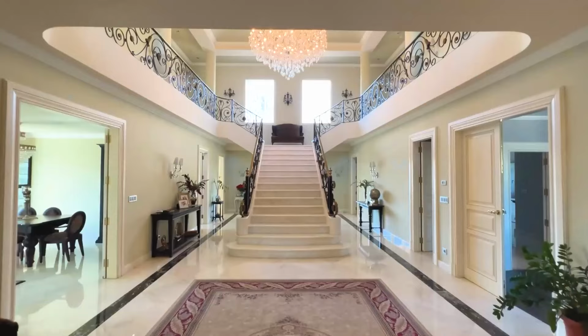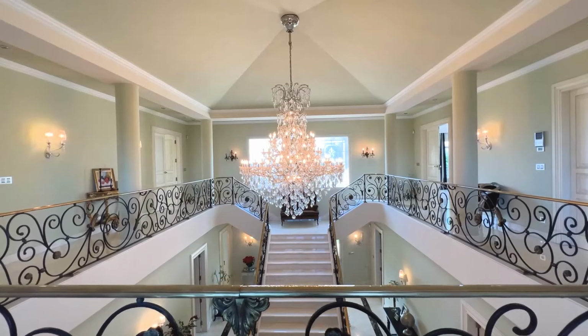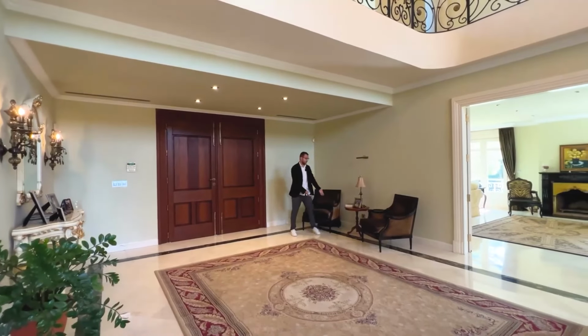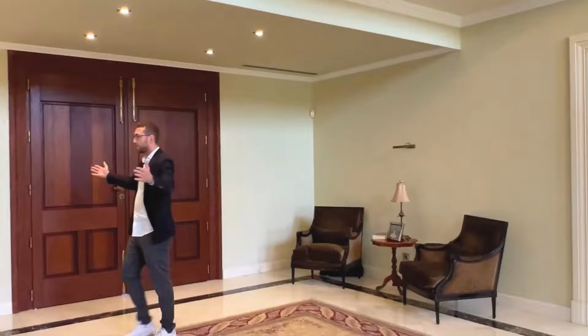I mean, look at this lamp. Just this lamp costs at least 5,000 euros. Okay, we have a nice entrance here. We can sit down on this chair. I mean, look at these chairs. Look how beautiful it's done. I mean, look at this.